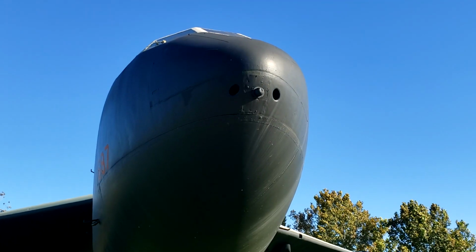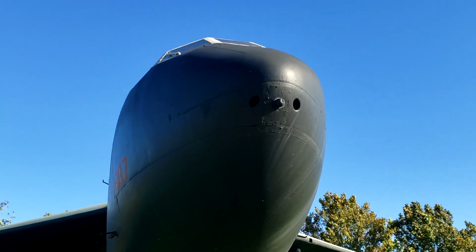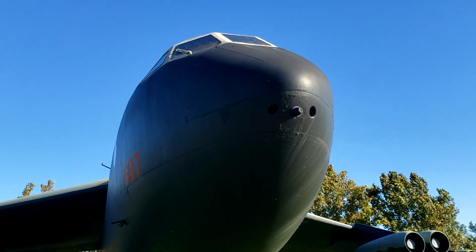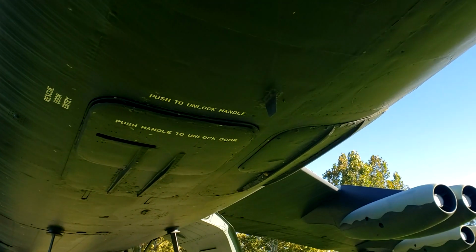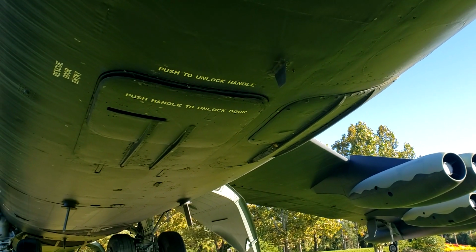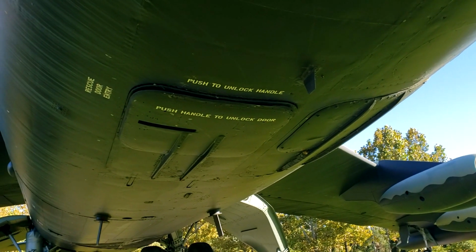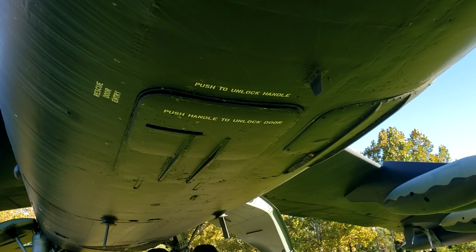Here we have two intakes in the nose with a small protrusion that appears to be an antenna, and we have the co-pilot's windshield wiper. Here we have the hatches on the belly, and I believe at least one of them is a door used to get in, and I also believe these are what blow out for the downward ejection. I know we have some B-52 guys in the community, so maybe you can give us some details.